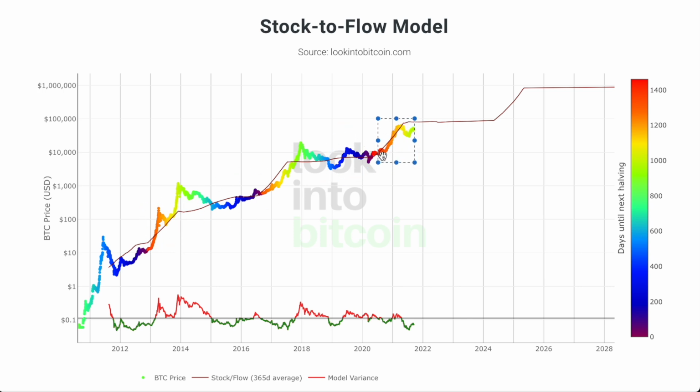But nonetheless, in the 21 cycle here, you saw how Bitcoin's price action was actually closely following the stock to flow line. It was a very steep slope, but nonetheless, we saw almost perfect following of the stock to flow line, something Bitcoin has never really been able to do throughout its history. We've never really seen perfect following by price of the stock to flow line. And that's only a testament to this cycle.